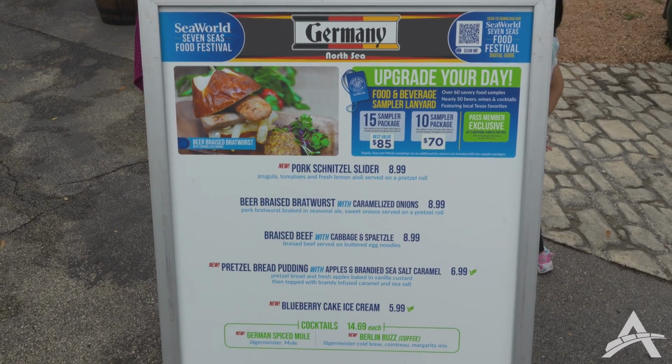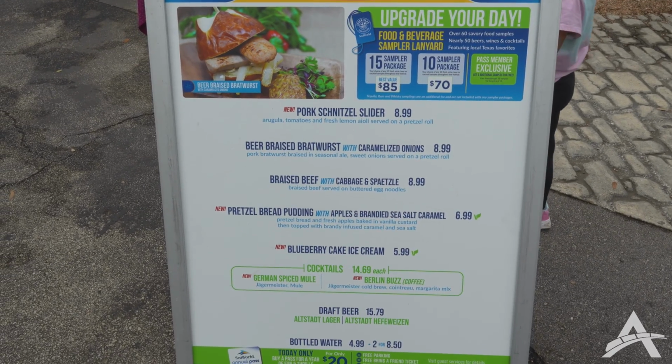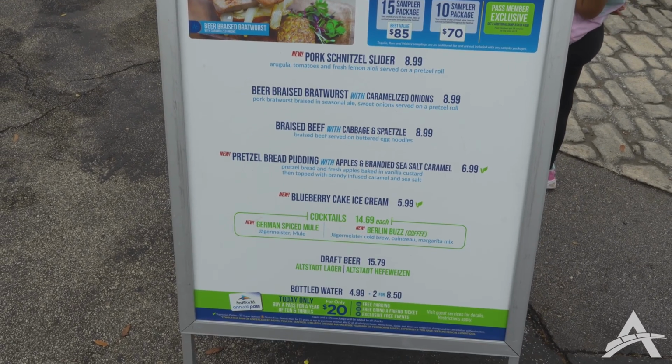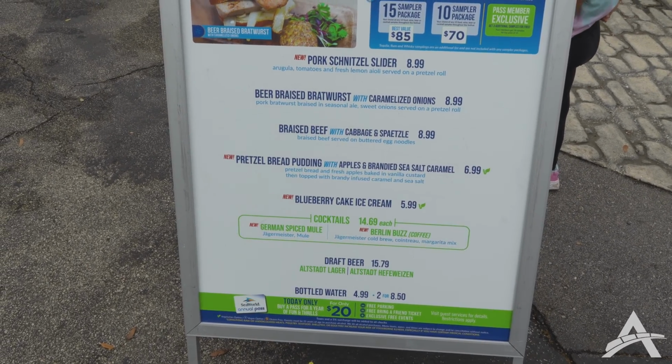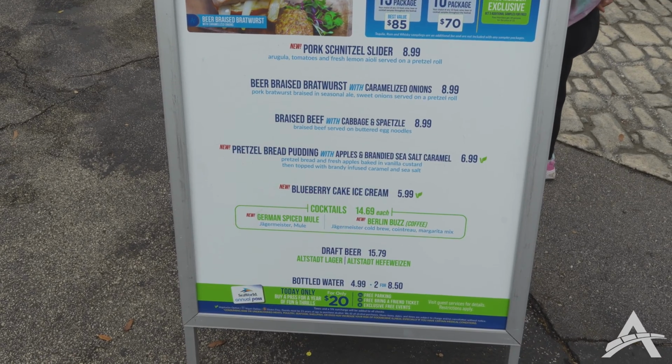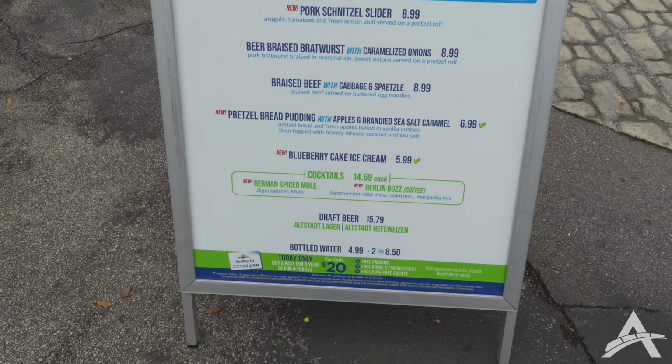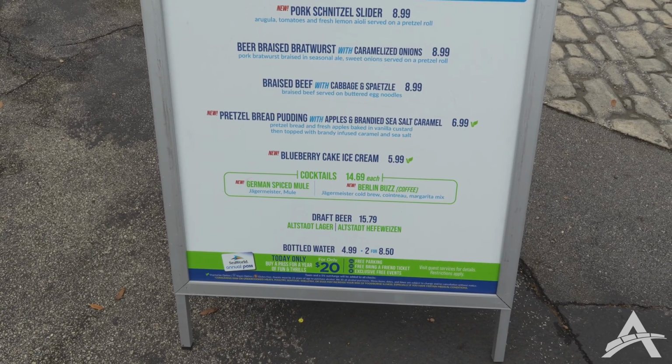Here's a quick look at that Germany menu. New for this year is the pork schnitzel slider for $8.99. You also can have some returning favorites like the beer braised bratwurst, the braised beef with cabbage and spatzel. They've also got the pretzel bread pudding, which is brand new, with apples and brandied sea salt caramel.